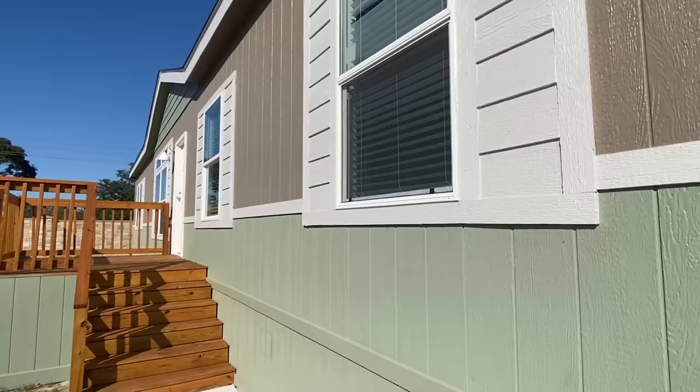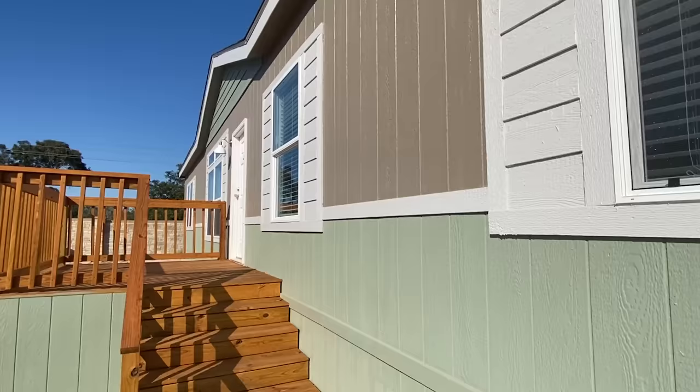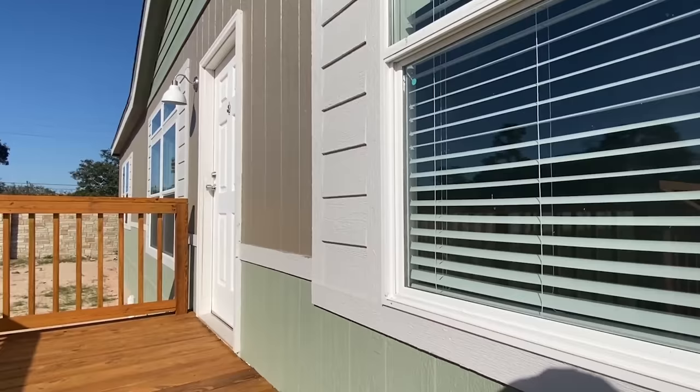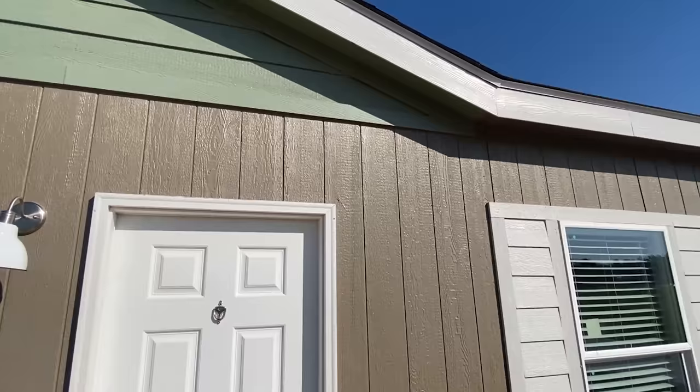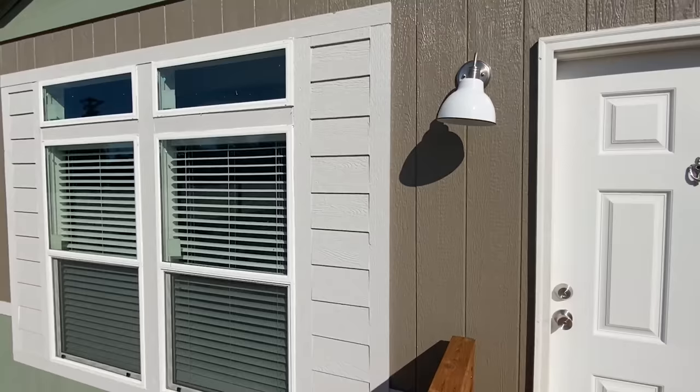Now I love what they did here on the front of this home with the two different colors. It's just really eye-catching. And obviously, if you were to order this home at a dealership to set on your piece of property, who knows where, you could do a lot of customization as well. It's a double wide right here. It's a little bit on the, well, I wouldn't say small, maybe just a little bit on the smaller side of some of the homes that I tour.